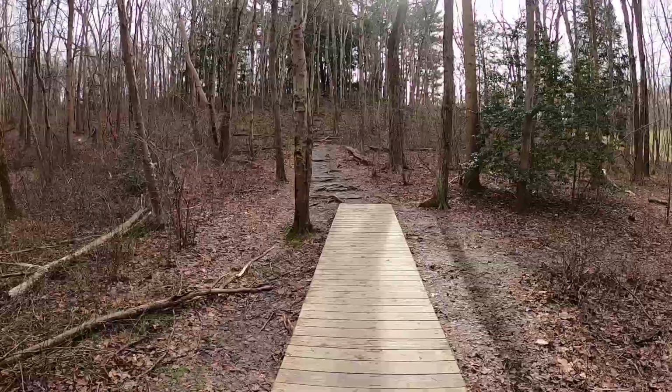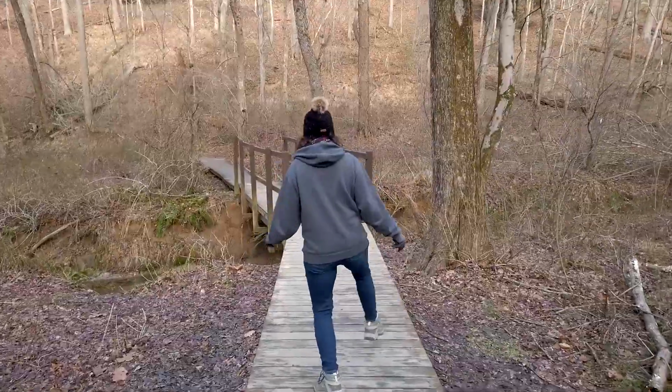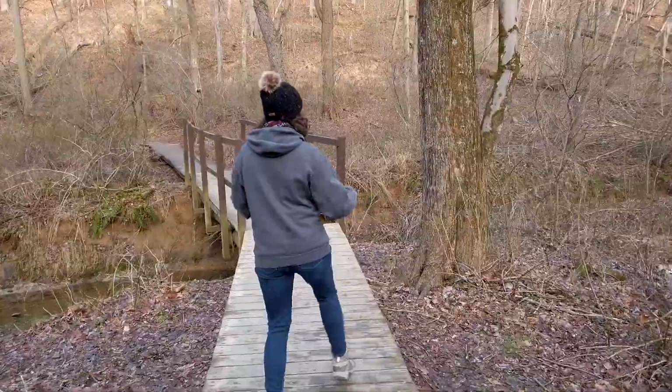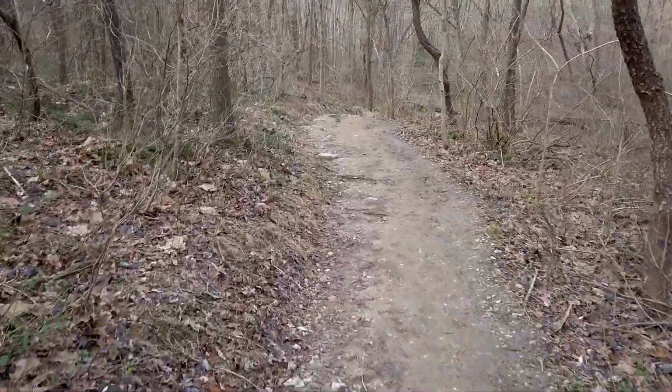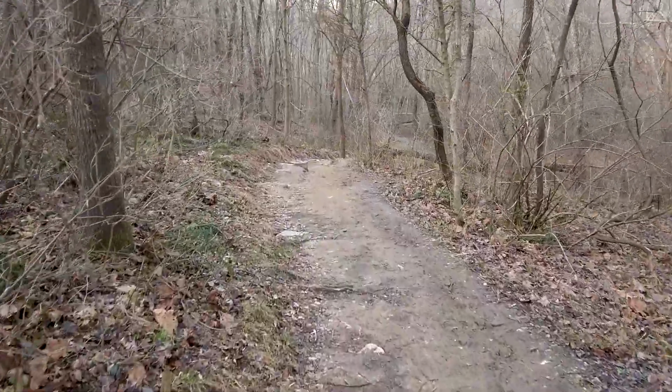The trail itself is pretty consistently level. It's pretty consistently clear as well. They get out here every once in a while and sweep it off, pull all the branches out of the way, anything that's fallen down. So this is what it looks like for most of the way.